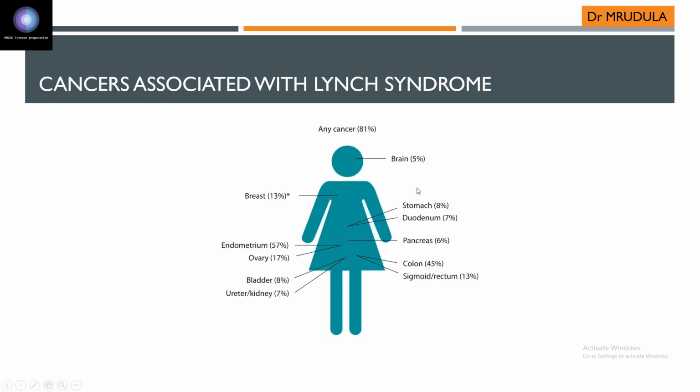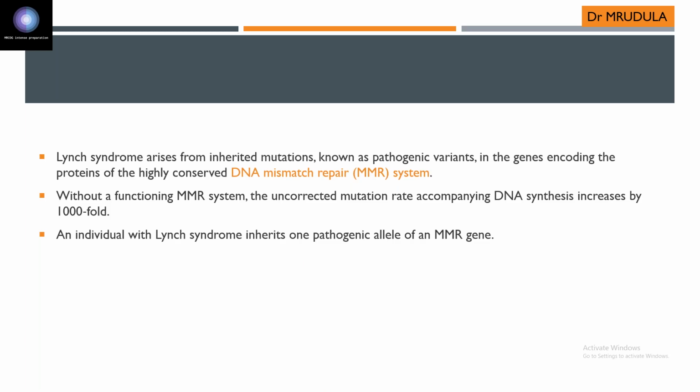So the cancers associated with Lynch syndrome are given in this figure. These are highlighted. So you can see the colon, that is colorectal cancer, is the most common, at 58%, followed by endometrium 57%, and then ovary. So the first number is always rectosigmoid, second is endometrium, and third is ovary. But remember that because colorectal cancers present late, endometrial or ovarian cancers usually present first in Lynch syndrome patients.